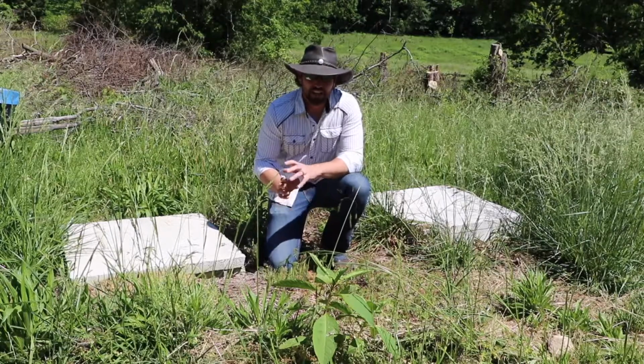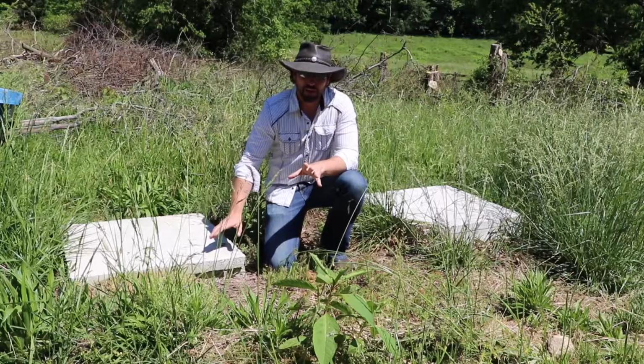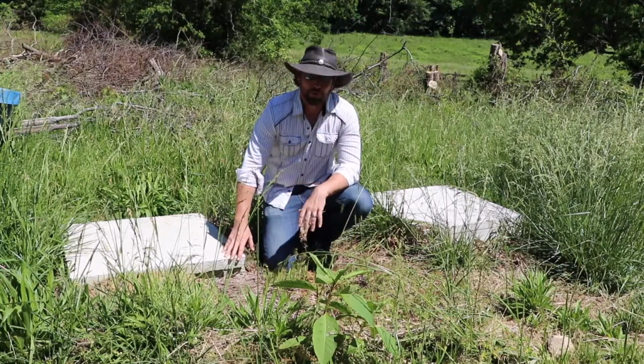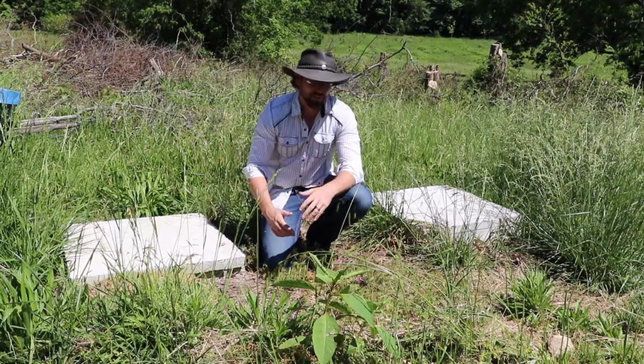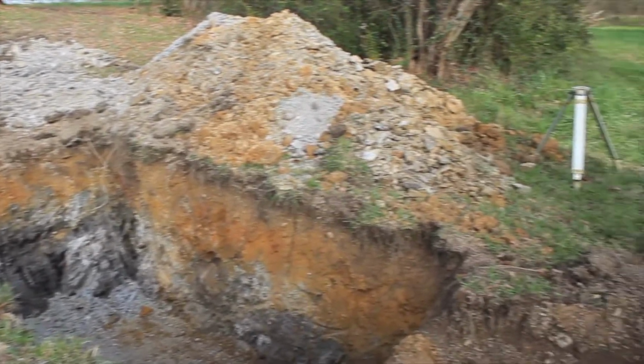Trust me when I say that nothing pleases me more than being able to show you an installed septic system on this property. We had a horrible time trying to get this approved, once we got approved for a low profile chamber system. So here we have our septic system. So let's talk a little bit about how septic systems work.